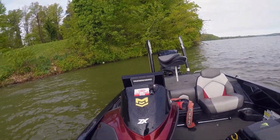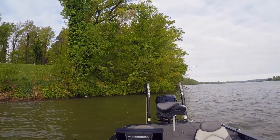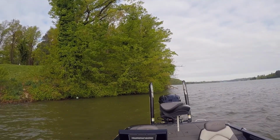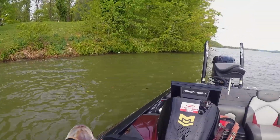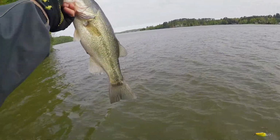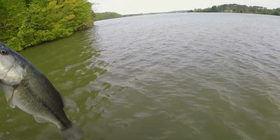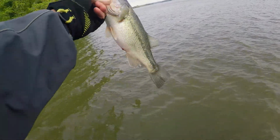Big one. One thing worked, and we ran to the next point and did it, and it worked too. Get off this point real quick. So, main lake point stuff, bring it down with the current. The second point we fished like that, the second one we caught, they're not big ones, but keepers, not a bad one.